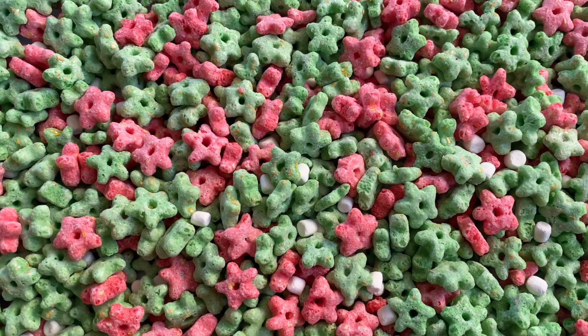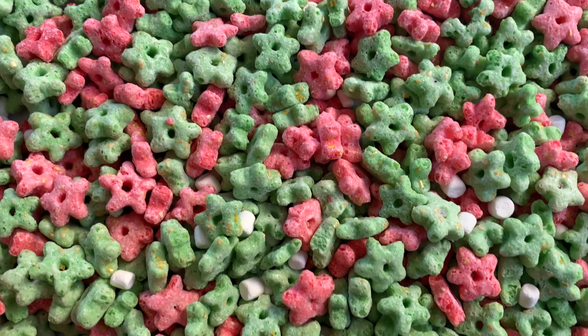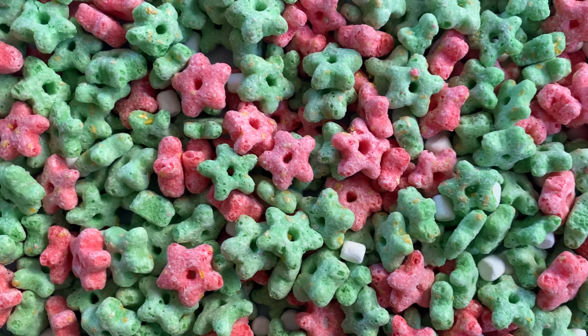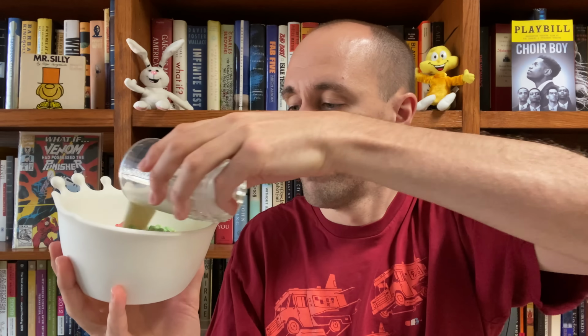So here's what a bowl of Elf on the Shelf, A Christmas Tradition sugar cookie cereal with marshmallows looks like. So you can see what the star pieces look like here. They're not really covered in glitter like the picture would have you believe, more like a few specks here and there. And there are very, very few marshmallows in this stuff. That's really the biggest takeaway for me. If you're gonna have marshmallows in your cereal, have marshmallows in your cereal. You gotta have a good ratio of marbits in there, or you might as well not have them at all. All right, let's hit them with some milk and give them a try.